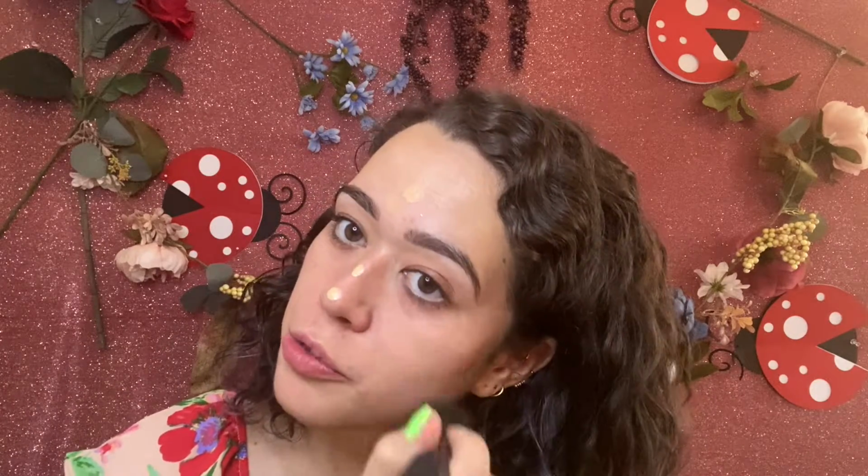On the center of the face, as you can see, because I have a few breakouts, is where I need the most coverage anyways. Have you guys tried this foundation? What's your favorite full coverage-ish foundation? Let me know. Hey, this is pretty good. It doesn't look too cakey. Just use a little bit just to even out the skin tone.